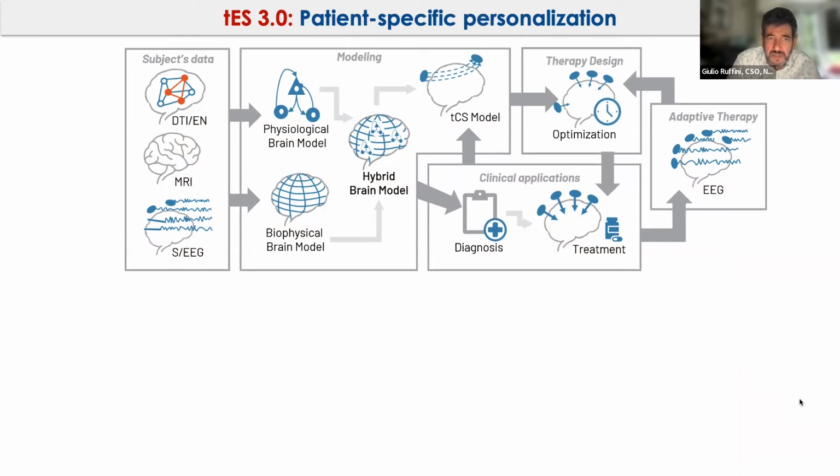And this is patient-specific personalization that goes beyond the physics. So we start from subject data, which now includes not only MRI, but also SEEG as available, DTI, DMRI for the connectomics. And with this, we construct first a physical model of the patient's head, but we also deploy a physiological brain model based on neuron mass models connected with the connectome, which are personalized and adjusted using data from the patient from EEG and SEEG. This, we call them neurotwins.